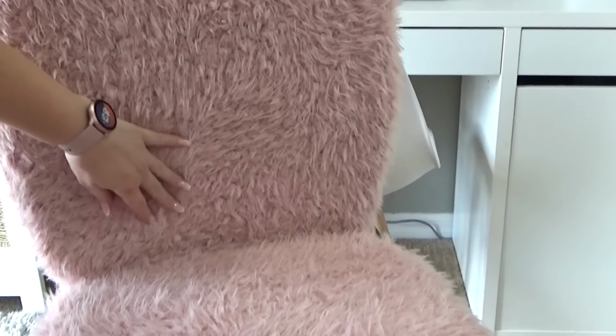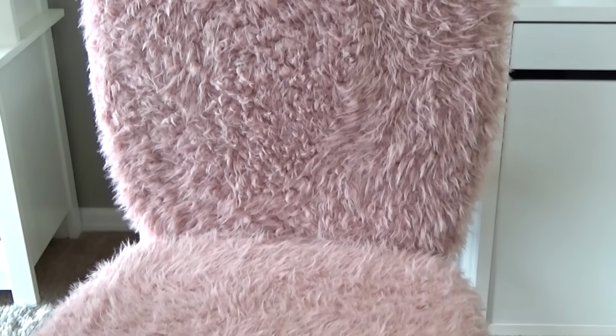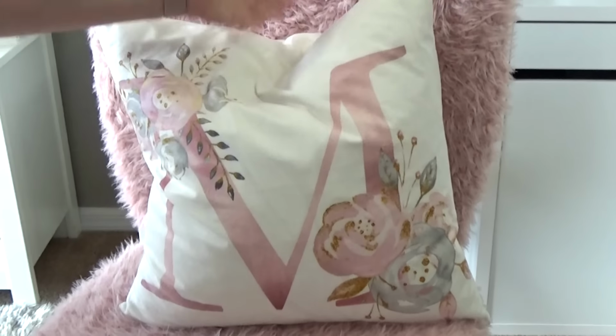Next up is a cozy new desk chair. Now for Mackenzie, I decided to go with this lovely pink furry chair. I'm pretty sure she's going to love this.